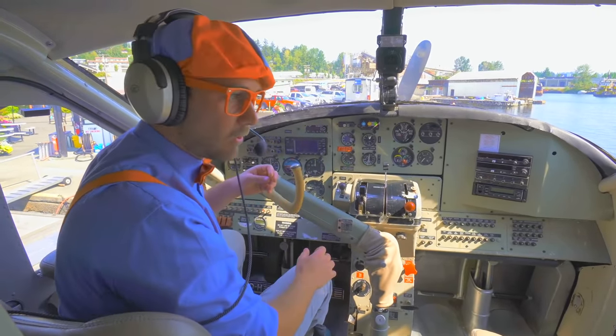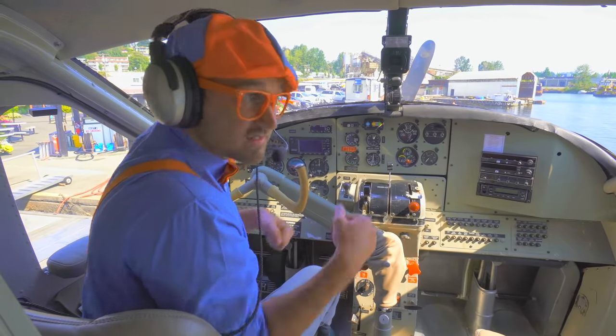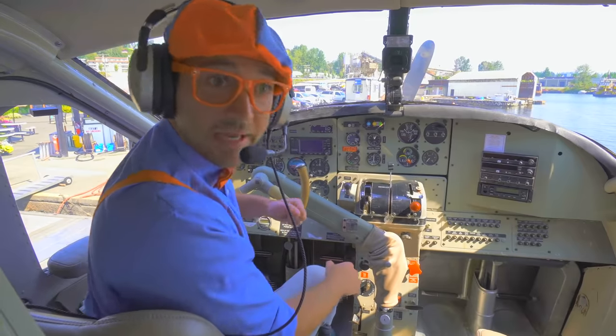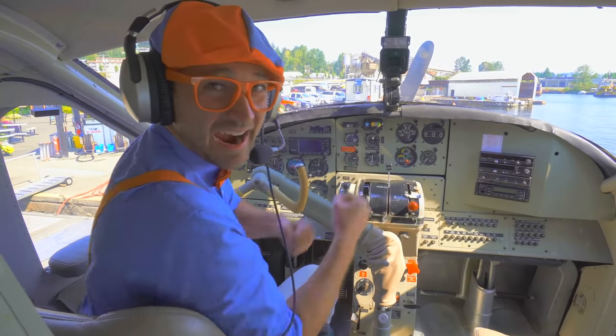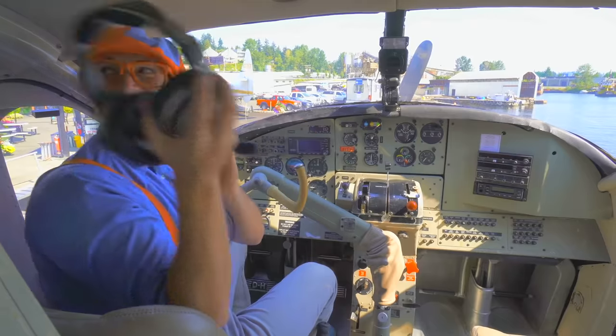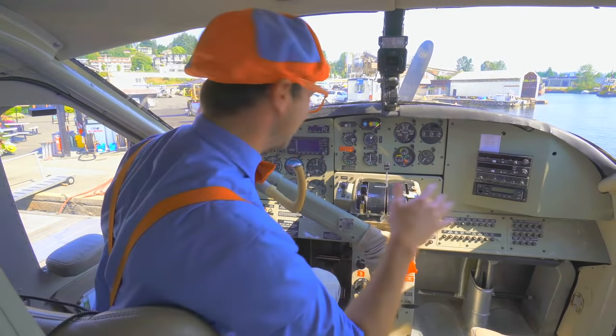Hello, hello, do you copy? This is Pilot Blippi. We want to take off from the water and go up in the air. Do you copy? Yeah! All right, thank you very much. Okay, we have permission to go flying.